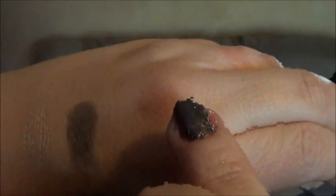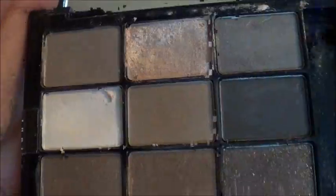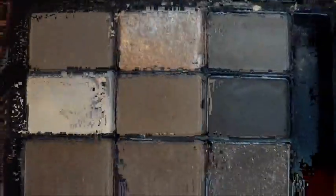The lighter shade is pretty pigmented too, which I think is kind of awesome, because a lot of the times the highlighting shades just are crap. But this is not too bad, especially for a drugstore. So I'm not going to do all the swatches for you. This is beyond not a new palette, but I think this is $10, and I think it's a really, really good option for the drugstore.